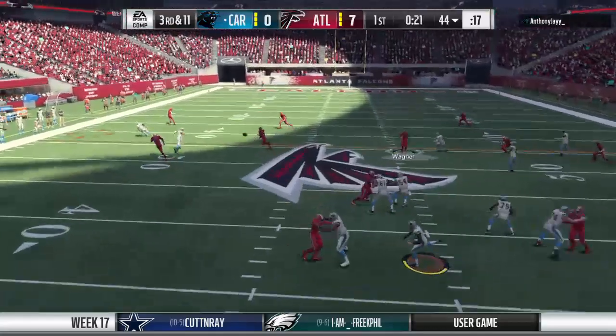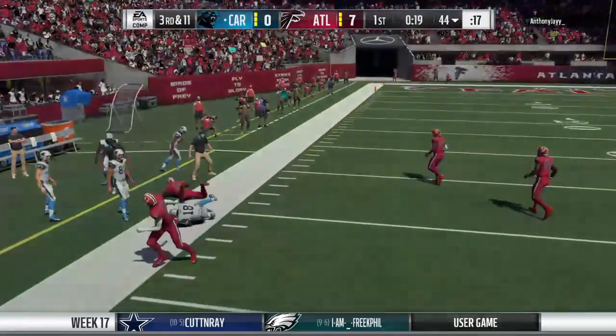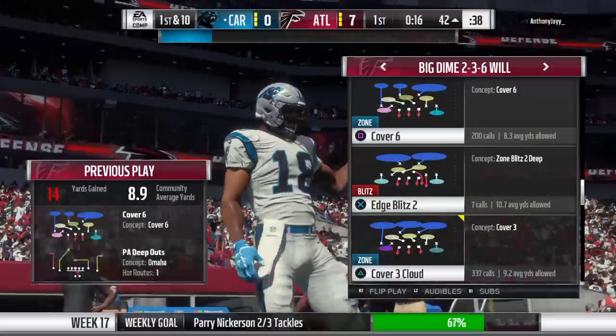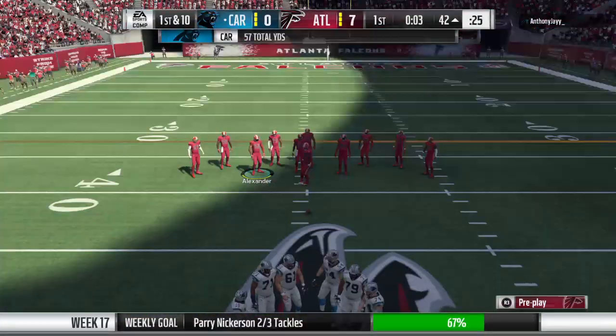On third down, Rodgers throwing the out route, incomplete. That's Cobb. And they get 14 yards there at a first down.